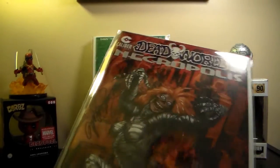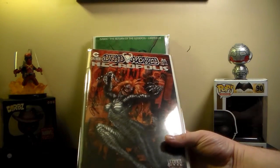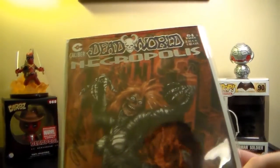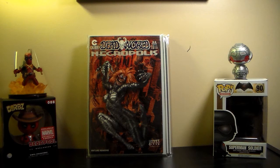But yeah, so it's signed. Pretty cool cover, and all these books are like near mint. I'm gonna have to open this up and see what it looks like on the inside. But it's a very cool Linzer cover. Different than Dawn stuff. That's all the Dawn stuff.